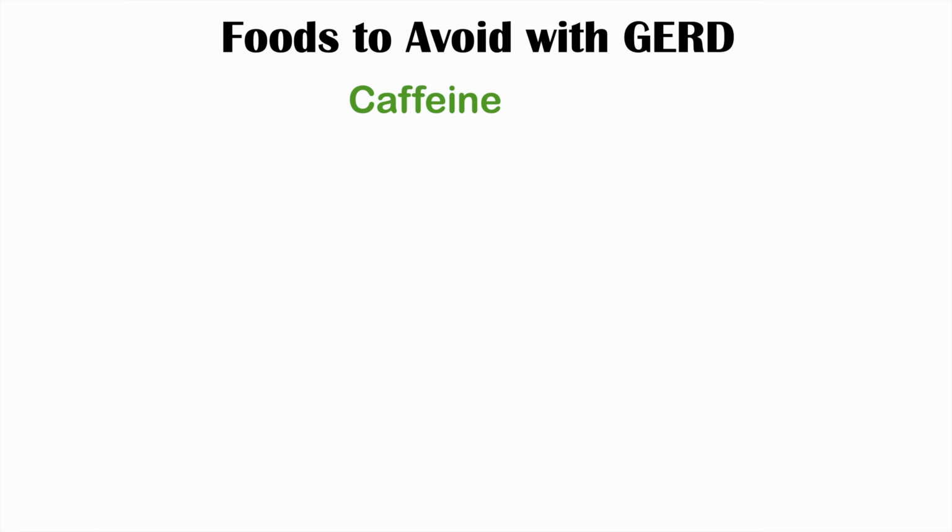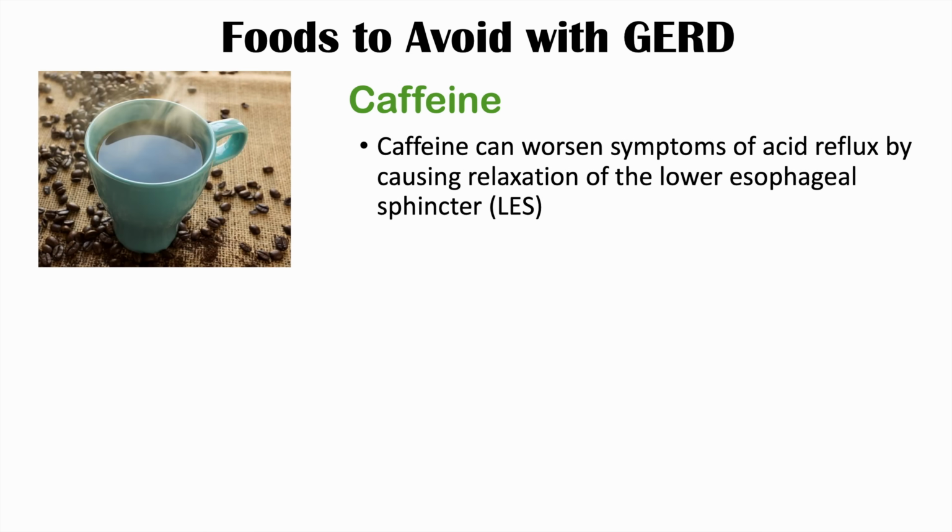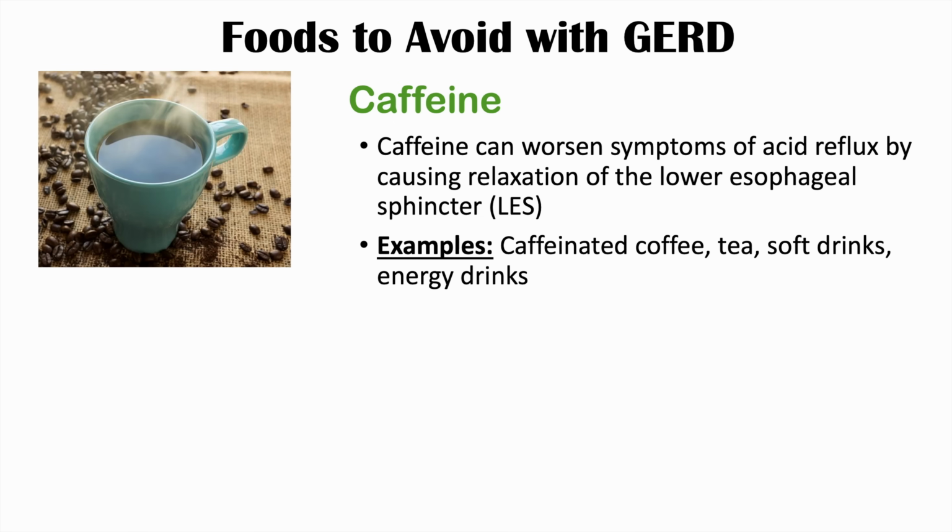Another category of foods and beverages to avoid includes those that contain caffeine. Caffeine can worsen symptoms of acid reflux by causing relaxation of the lower esophageal sphincter. We talked about that being one of the reasons why we see symptoms of GERD occurring, because of relaxation or weakness of the lower esophageal sphincter. Well, caffeine can actually increase relaxation of that sphincter. That's why caffeine can worsen symptoms of acid reflux. Examples where we're going to find caffeine include caffeinated coffee, tea, soft drinks, and energy drinks. And you can see caffeine in other things as well. We're going to talk about that in a moment.